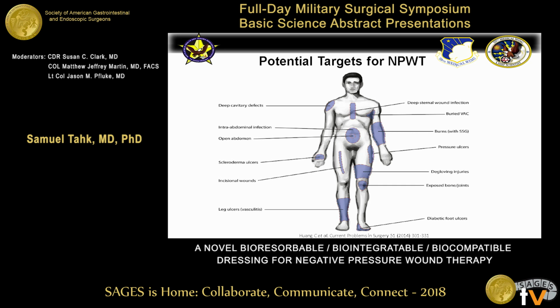It's pretty much universal for all types of wounds, as you can see in this model. It's been used in open abdomens, chronic leg ulcers, as well as acute wounds, especially in trauma patients, which need temporary coverage.